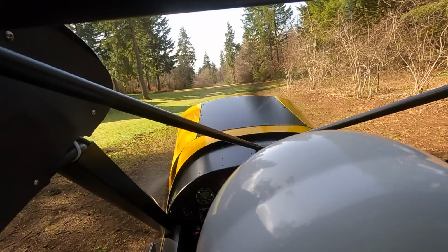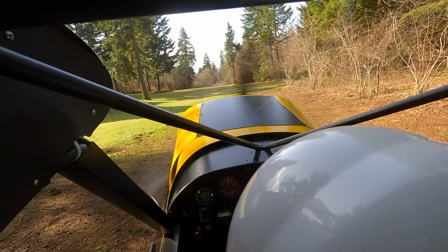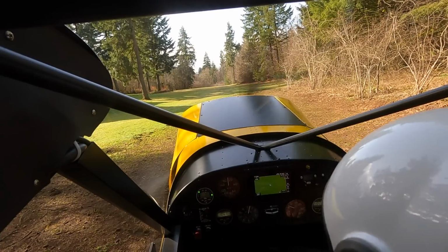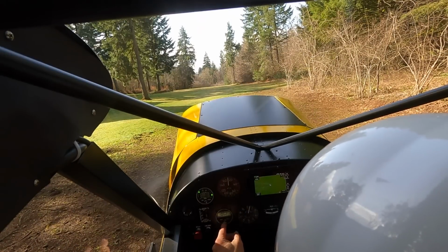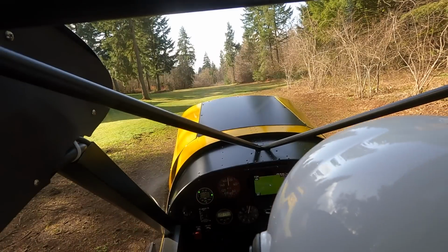Today I'm departing my home strip to go to one of my favorite places. Beautiful day. Winds are pretty calm. Go get fuel. Oil temperature's good. Trim set. Oil pressure's good. Here we go.